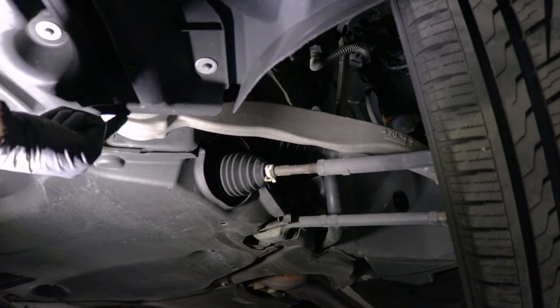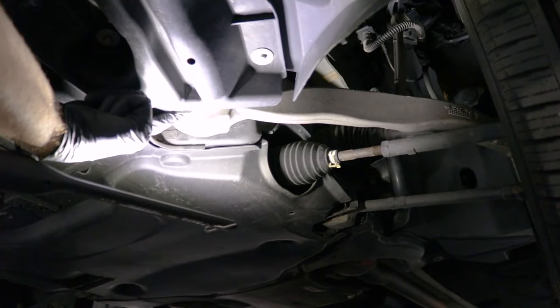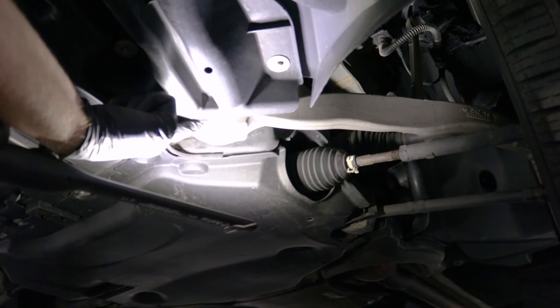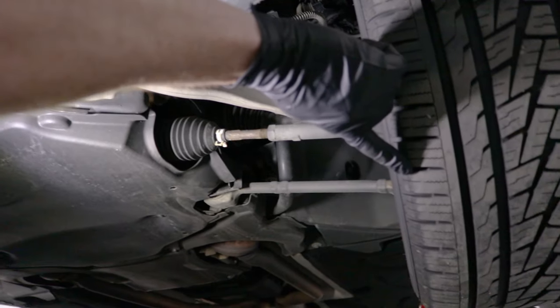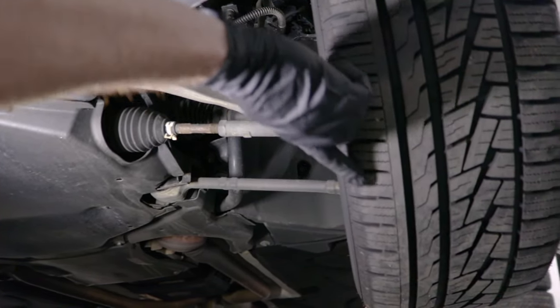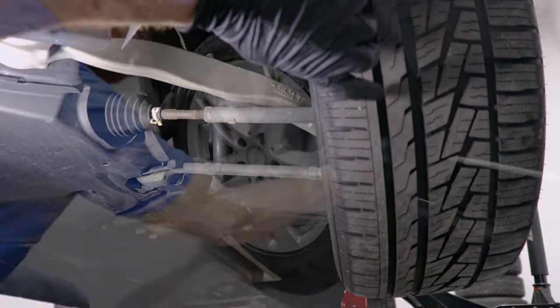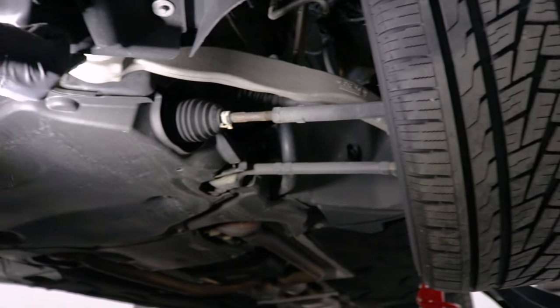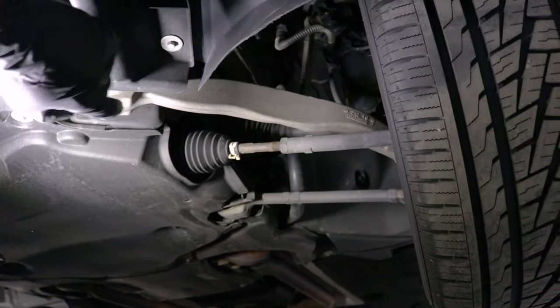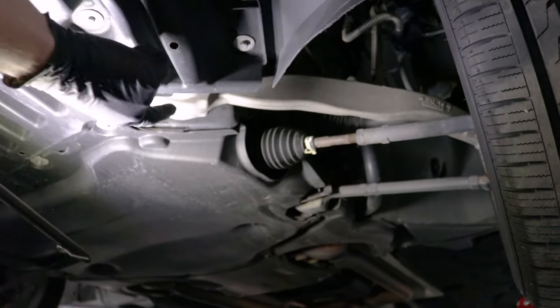So what happens is the bushing right inside here gets dry rotted and cracked, and even sometimes separates, and it causes uneven wear on your tires. You'll probably notice that your tires are wearing on the inner edge. Even though you check your front end side to side, up and down like you normally would, you'll rarely feel this issue.